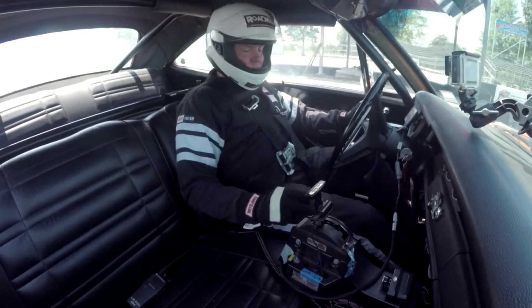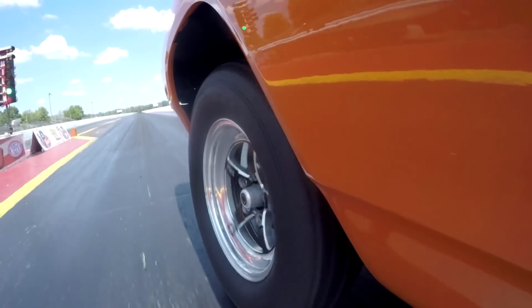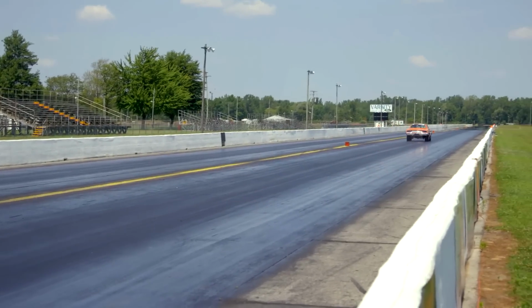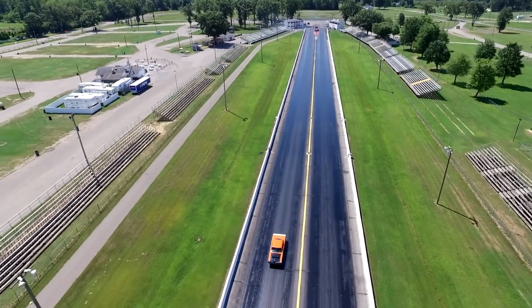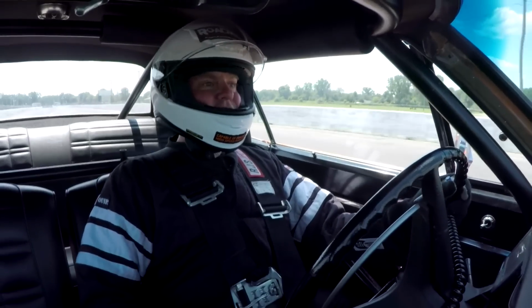First nitrous hit. Oh, that looks faster. Oh, here we go. Okay, it's trucking. Okay, that was a lot faster.